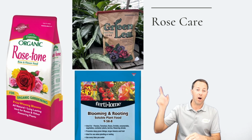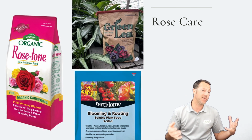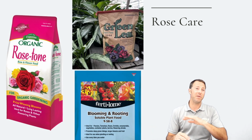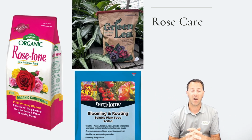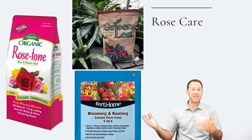Our Green Leaf plant food is a great one for this area, for all things roses, hydrangeas, hollies, boxwoods, camellias, rhododendrons, pretty much everything you can think of when it comes to shrubs or perennials or even annuals. Our Green Leaf is a great plant food. And then if you're lacking some blooms, remember I mentioned phosphorus.